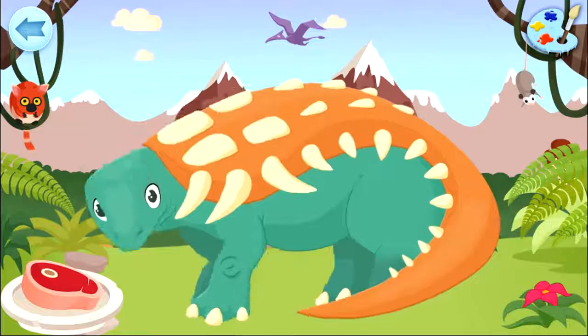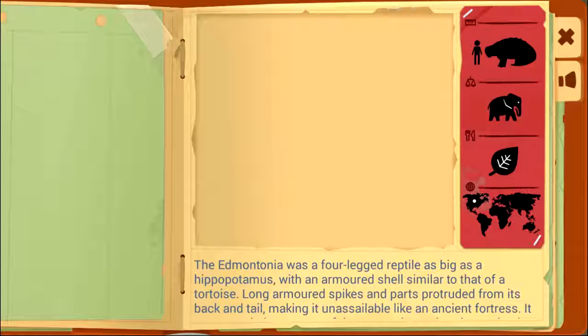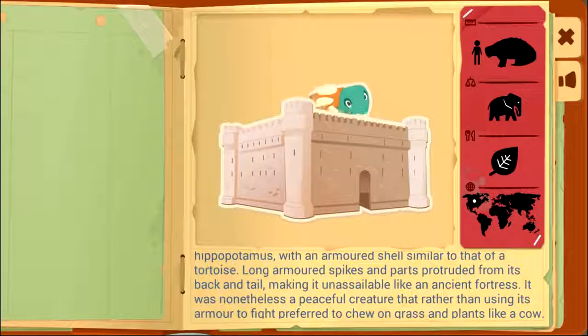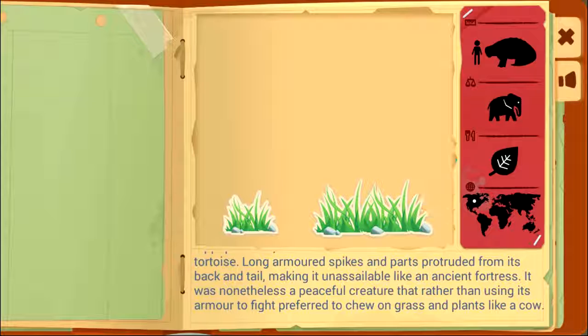Edmontonia was a four-legged reptile as big as a hippopotamus with an armored shell similar to that of a tortoise. Long armored spikes and plates protruded from its back and tail, making it unassailable like an ancient fortress. It was nonetheless a peaceful creature that, rather than using its armor to fight, preferred to chew on grass and plants like a cow.